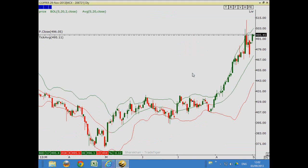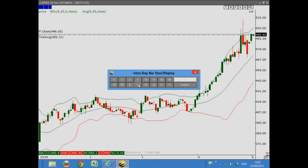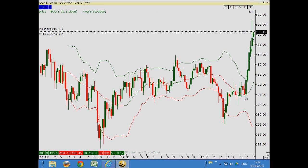So this here. And that's how copper has been moving. If I look at a weekly chart of copper, right from 408, copper has extended the rally till 495. And it is on a breakout. That's what we are looking at in copper.